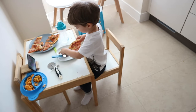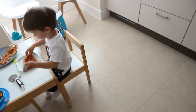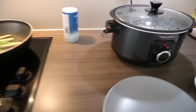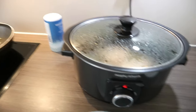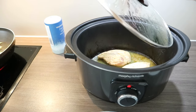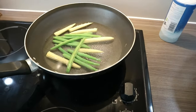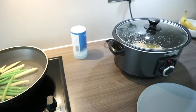Victor's already eating dinner. He's having some homemade pizza and watching some Peppa Pig, and I'm just finishing up the chicken. He might have a bit, but he usually doesn't really like this chicken. So this is what it looks like. It's almost done now, and the sauce has reduced a bit. Here are some veggies I'm cooking on the side. This is going to be our dinner, really quick and simple.